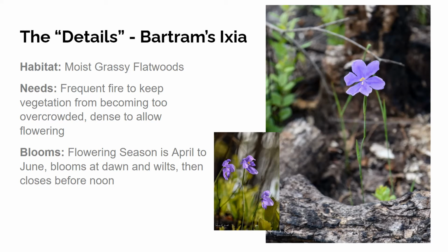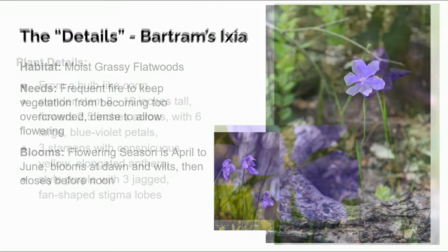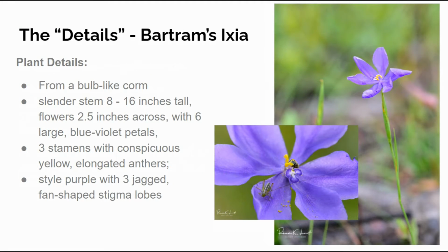Ixias grow from a bulb like corn. They have stems that are 8 to 16 inches tall and are really, really thin. Each bloom has 6 violet petals and 3 stamens with yellow anthers, and a purple style with 3 fan-shaped lobes. The anthers attract a variety of pollinators. I go out and I frequently find sweat bees and crickets on them.